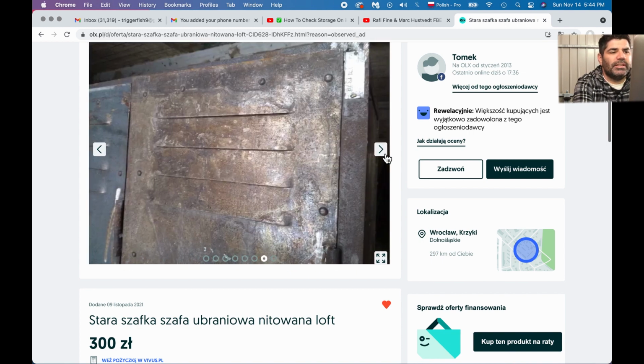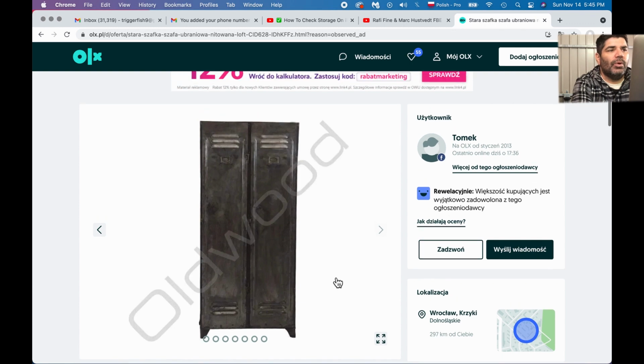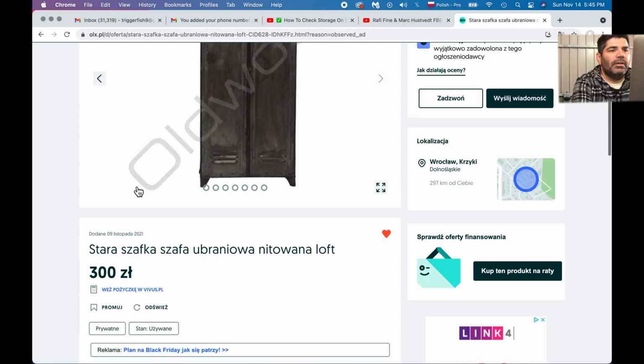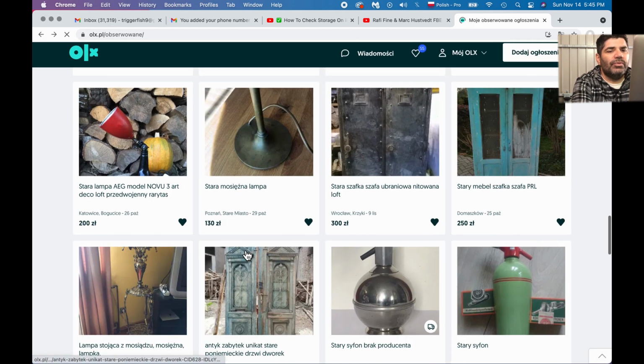The description on this says that this was a set of lockers from the occupation of Germany after World War II inside Poland. So the price they're asking is $75. You can probably get that cheaper here. Something similar.